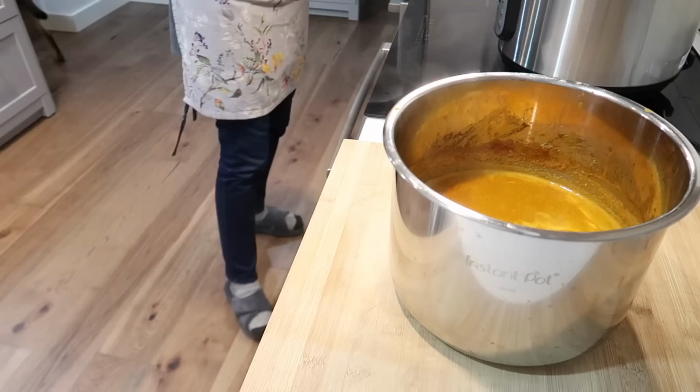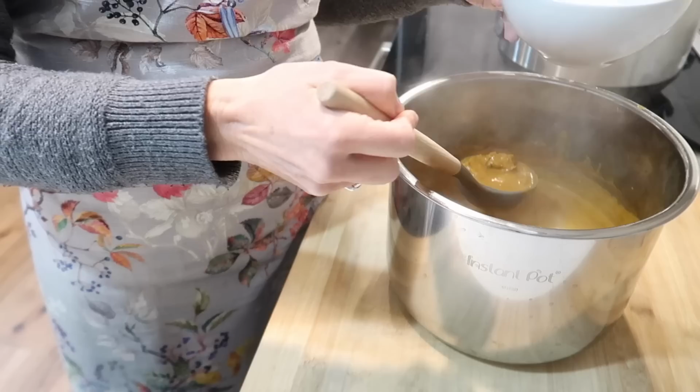This is such a good butter chicken recipe and it really couldn't be easier. So if you like curry, even just a little bit, you should really give this one a try.